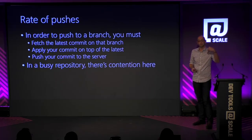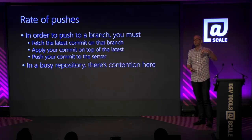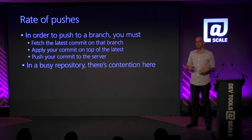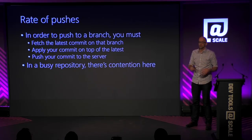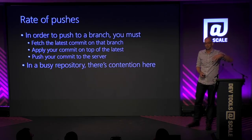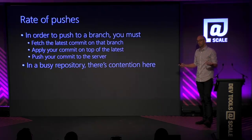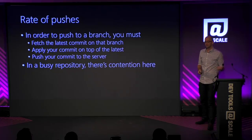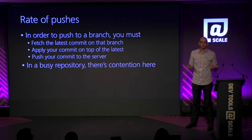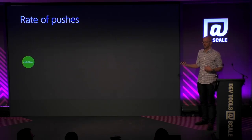What happens is that in order to push something up to Git, you have to make sure that you have the latest version from the server, right? So you have to fetch that. You can merge your change in with the latest version, and then you can do a push. Otherwise, you'd have to do a force push, and you'd destroy whatever was there that you didn't have. So obviously, what you want to do when collaborating is to make sure that you're integrating everybody else's changes. The problem is, in a busy repository, there's a lot of contention here.